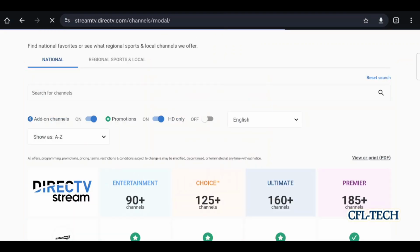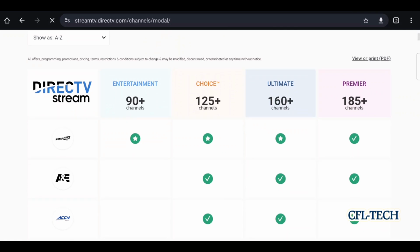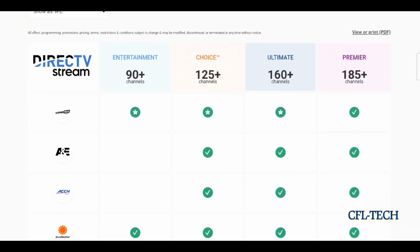So we're going to go ahead and take a look here at the channel offerings. You got 90 plus channels with DirecTV Stream's entertainment plan. So there you go. Now, it's a long list because they show you all of the channels available on all plans. But on the left column here is what you need to focus on. We're going to scroll through this at a good rate so we don't spend too much time on the websites, so we can get right to the Roku comparisons with the performance and the guides and how they look. So let's go down the list here.